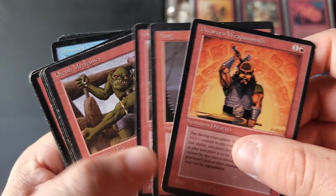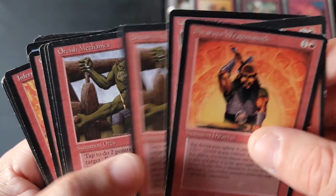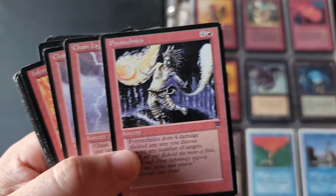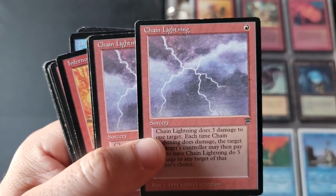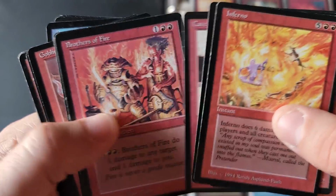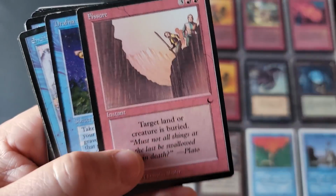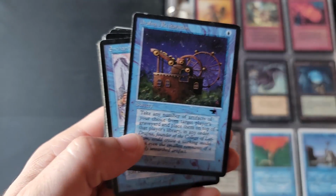All right, now we get into some other interesting topics. Now we're into the Antiquities commons, very known thing, the Orcish dudes. You got Atogs. Now you got Legends common cards, Pyro. You got the infamous Chain Lightning, one of the best commons in Legends ever. Infernos for the Dark, Generals, Caves, Brothers, Goblins. A ton of cards, just some of the Dark there, nice little stack.